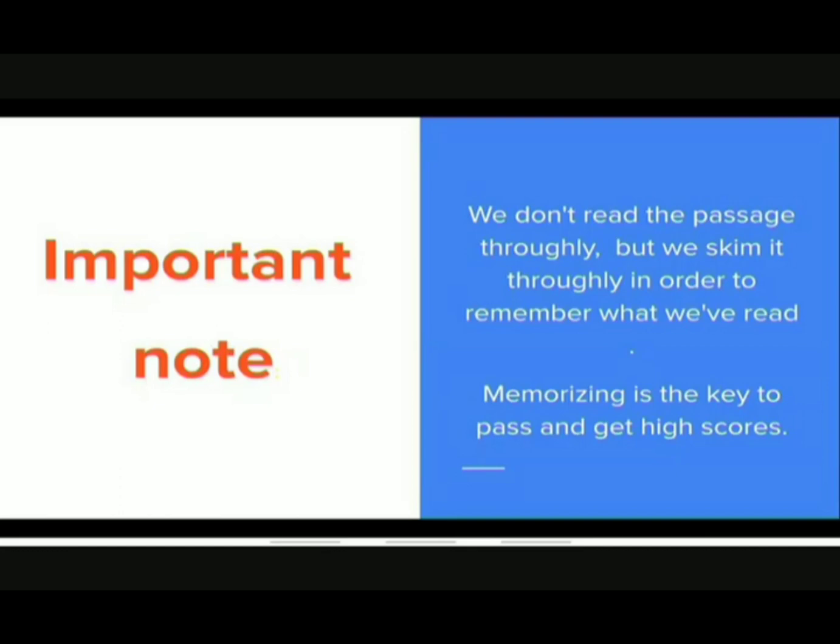This important note is, in the reading section or in the reading passages, we don't read the passage thoroughly, but we skim it thoroughly in order to remember what we have read. Memorizing is the key to pass and get high scores. Whenever you are studying the reading section, I want you to keep this note in your mind. And maybe you can write it down on a paper and just hang it on the wall so you always remember it. It's extremely important to memorize what you have read in the passage in order to do your best in the test. And now it's the time to move to the 5 killer tips for the reading section.